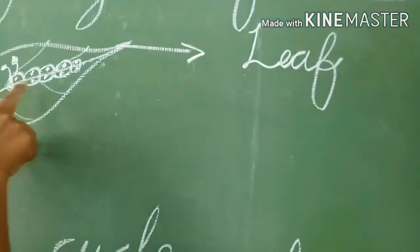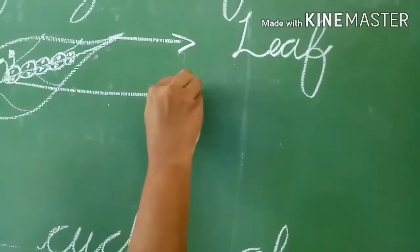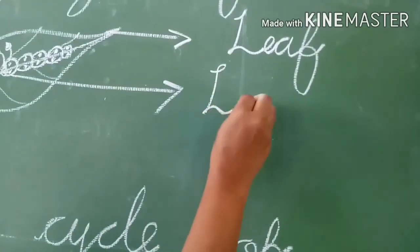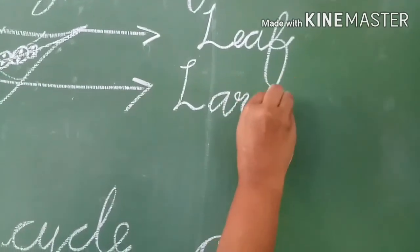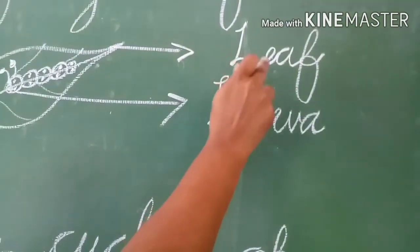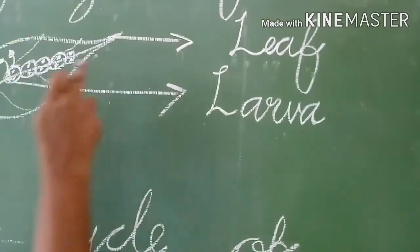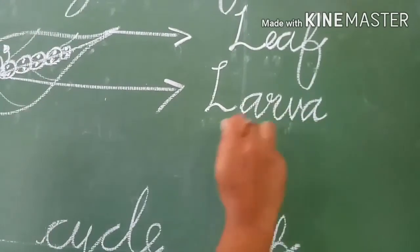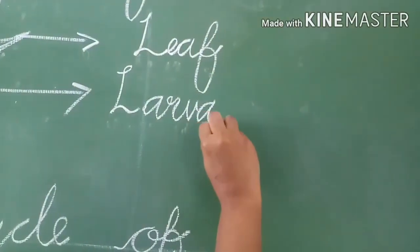What is it? Leaf. And what is that picture on a leaf? Yes, that is larva. L in capital, A, R, V, A, larva. Leaf, L, E, A, F. Next one is larva. L, A, R, V, A, larva. Right, children? So again we have to draw an arrow mark, children.